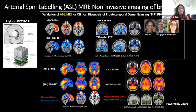So we can do simultaneous imaging of PET and MR, at the same time in the same subject. Because we have this scanner, we wanted to really validate ASL and demonstrate that it can provide similar information as the gold standard PET for blood flow, and also a good proxy index for measuring brain health, comparing it to the gold standard for neuronal activity, which is glucose metabolism measured by PET.